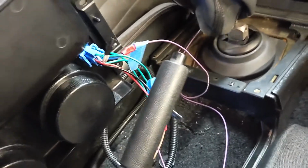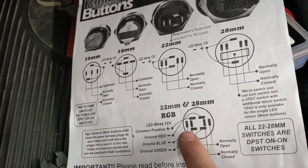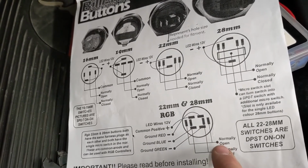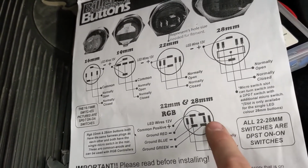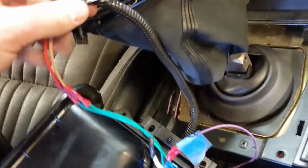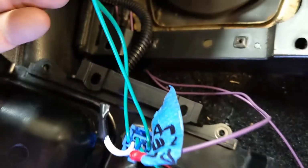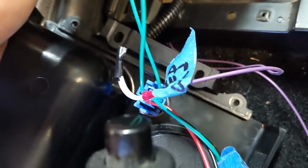Alright guys, so I decided to go ahead and rewire my switch. If you do end up buying this style of button, here's your wiring diagram for the RGB button. Now you're going to want the normally open terminals, this one and this one, and those are going to be your main two wires going to your computer. And those are in a nice little wire loom coming out of the Pro-M system. You can see they're hooked up there, one to either side. That's your normally open, so that when you depress the button, it is closed.